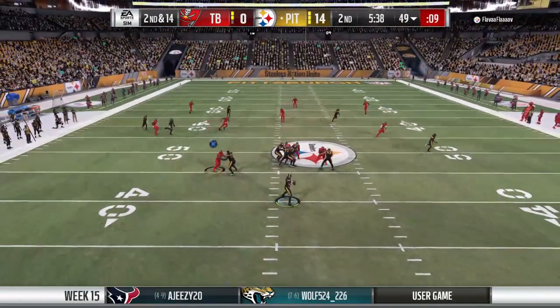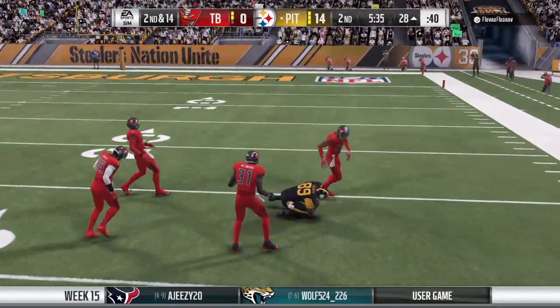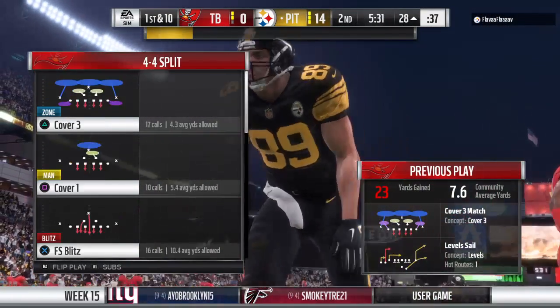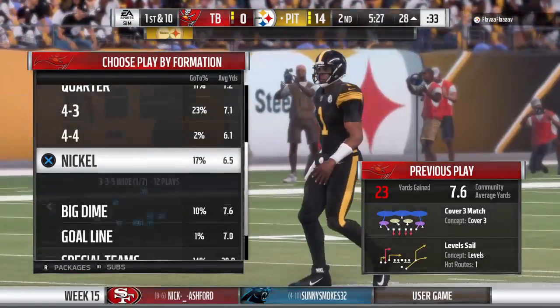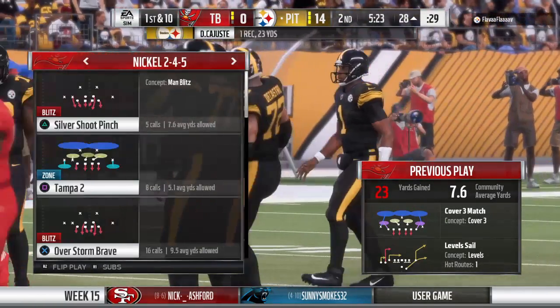On 2nd down, Dobbs. He's got his tight end on the corner route. It's complete. 23 yards on the play. And the game just keeps evolving. Big guys running those corner routes, so difficult to cover.